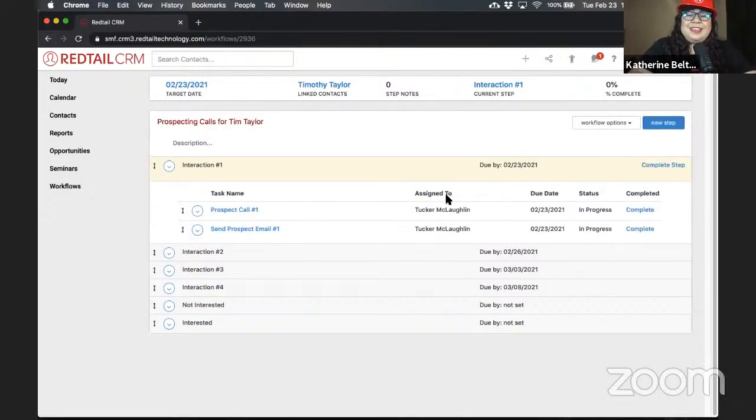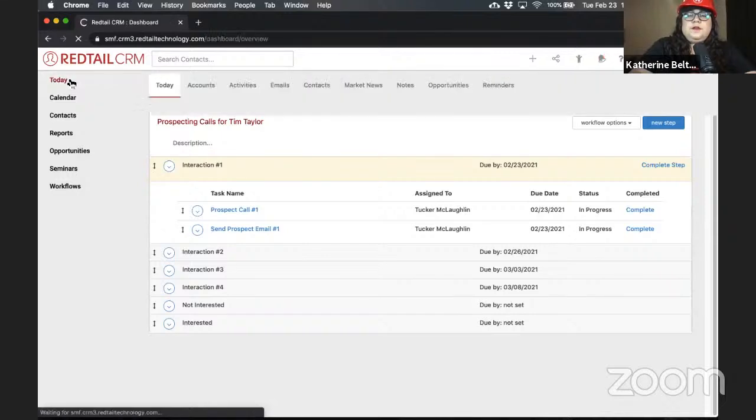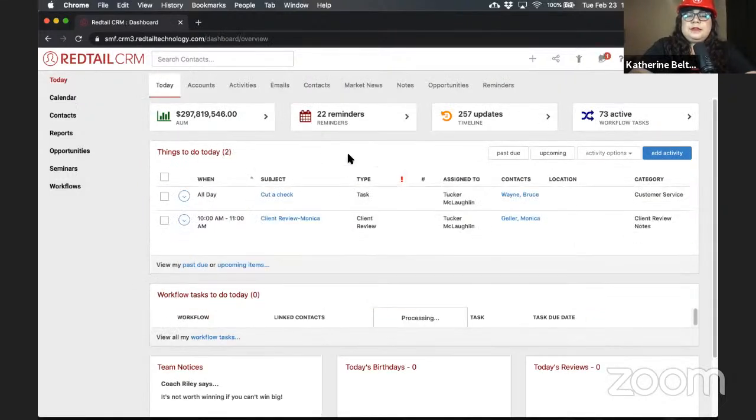and I wanted to show that this should actually show up on my Today page. This has a target date of today. These are my tasks that are now assigned. So if I come over to my Today page from the far left, click on Today over here, give it a second to load.